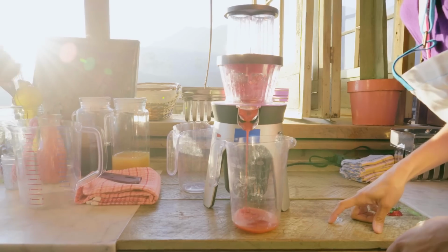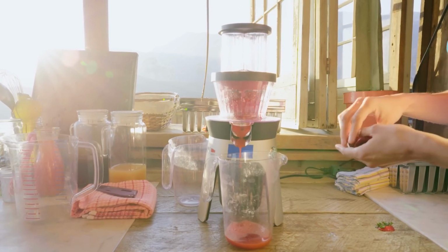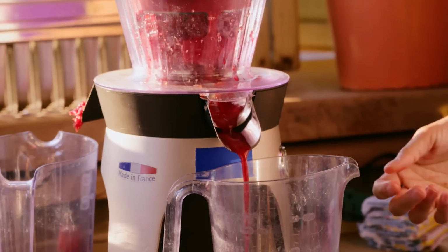Whoa. Smells yummy. Thank you. Okay. There go the beets. Look at how dark it turns. Yeah. What a pretty color. Mm-hmm. It smells really good. I can smell it already.